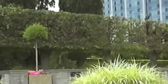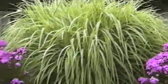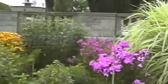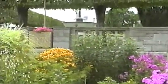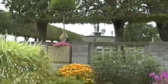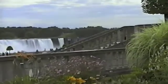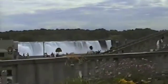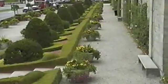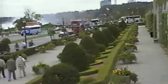They like the old European style, in addition, of course, to some of the more modern plants like the fountain grass. See a lot of hanging plants. We'll see very neatly trimmed trees, in this case, right above the wall. And I love the perspective from here looking at the falls. Just a wonderful combination of Mother Nature and man's addition, if you will, to the natural environment.